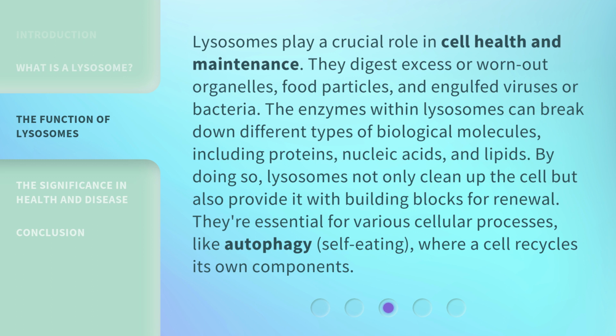By doing so, lysosomes not only clean up the cell but also provide it with building blocks for renewal. They're essential for various cellular processes, like autophagy, self-eating, where a cell recycles its own components.